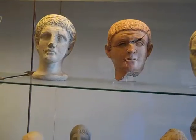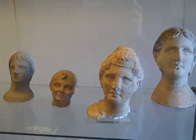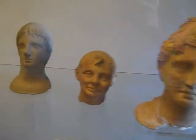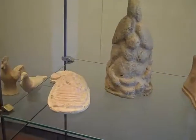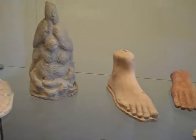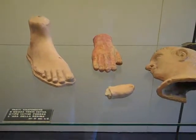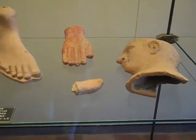Votive images of heads that were obviously left at temples for healing. There's a child in the middle. Votive images of Etruscans, 3rd and 2nd century, of body parts for healing left at temples. There's a toe down at the bottom.